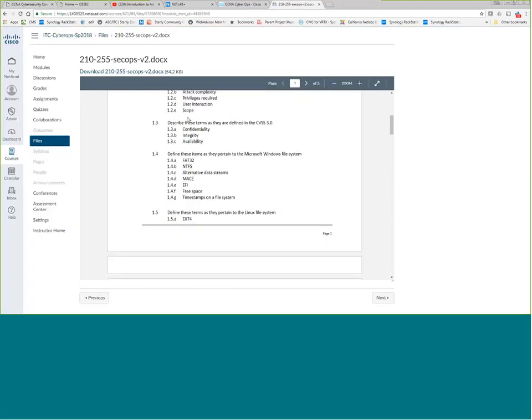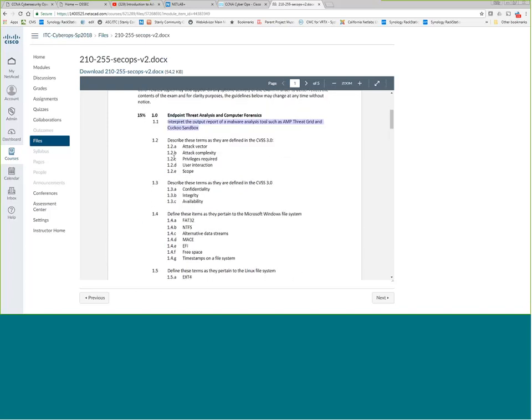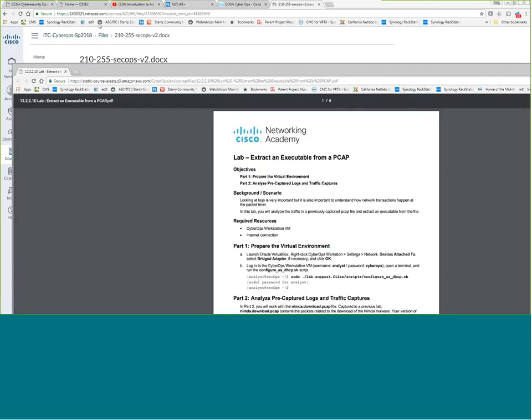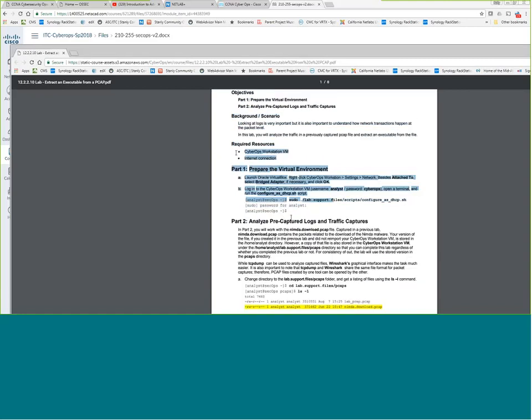As we move down here, you see a bunch of interpret, describe, define. But you get down here and it says extract files from a TCP stream when given a PCAP file in Wireshark. So here's an example of it asking you to do a task. Well, guess what? We have a lab that maps directly to that. Now, this is not the lab rewritten for the environment yet. They haven't given me access to those new labs. But guess what? You just ignore part one, and this lab works fine inside of our NetLabs environment.